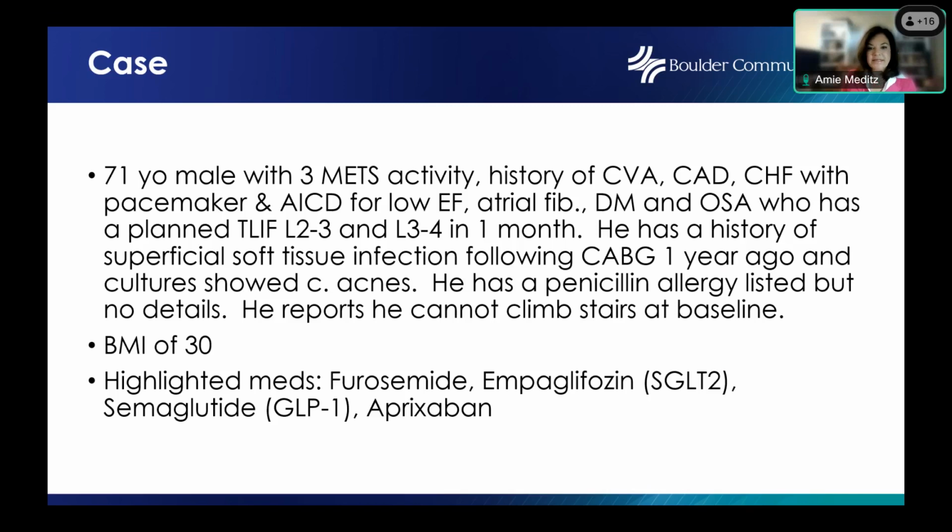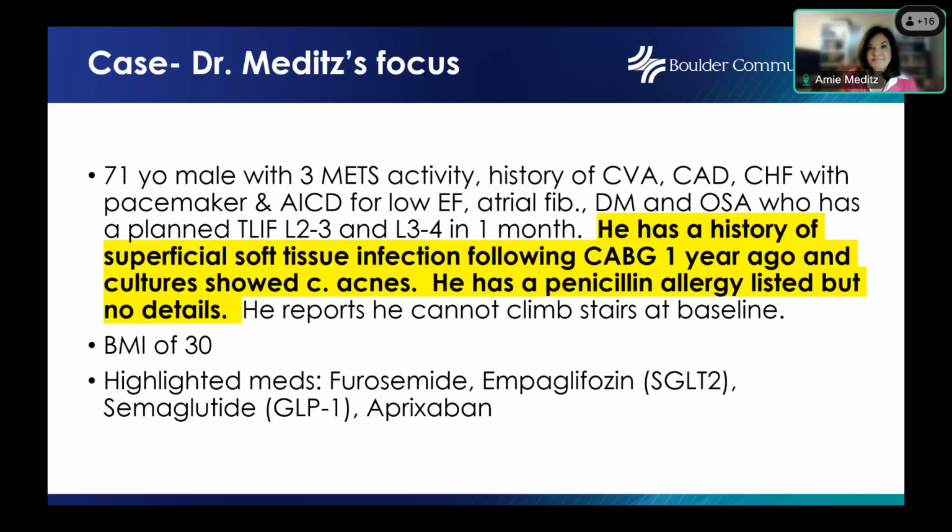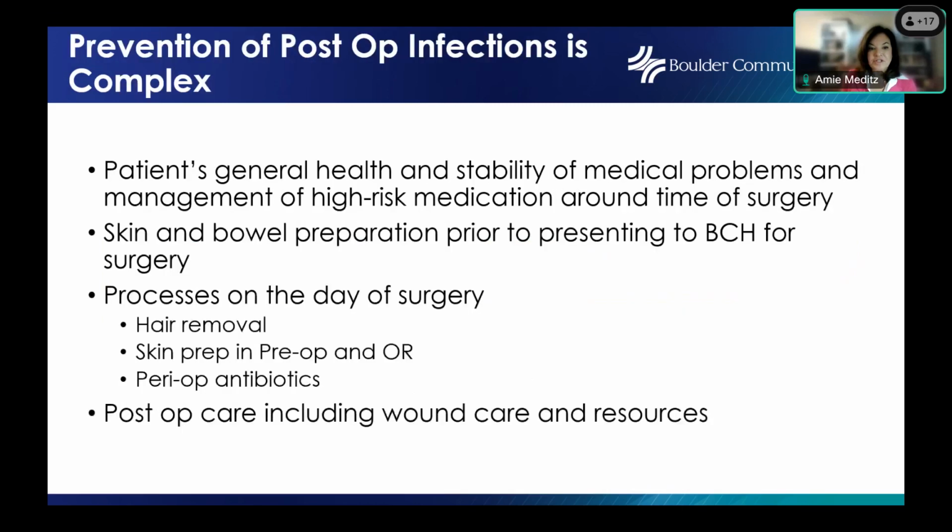He has a very limited activity. He cannot climb stairs at baseline. He has an elevated BMI, and he's on some pertinent meds that are highlighted here, including furosemide, an SGLT2 inhibitor, a GLP-1 inhibitor, and Eliquis. Next slide. This is the part that I am going to focus on, the fact that he had a history of infection, and then we're going to talk about unclarified allergies. Next slide.